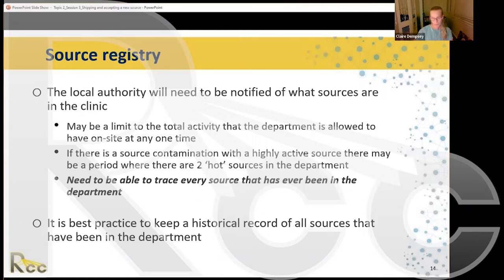Quite a few years ago in the department I was working in at the time, we had a source that, because of the applicator that was being used, the applicator had a crack in it. And so body fluids leaked inside the applicator and touched the source. So the source became contaminated with body fluids. So we could no longer use that source for any treatment, because the body fluids then go into the afterloader, like we had to pull the afterloader apart and clean it and decontaminate it. And then we had to receive a new source. So at one point we had two reasonably hot sources in the department, but it was sitting just under our department limit of the total activity.